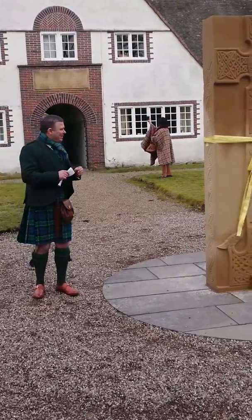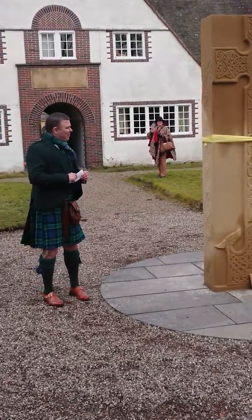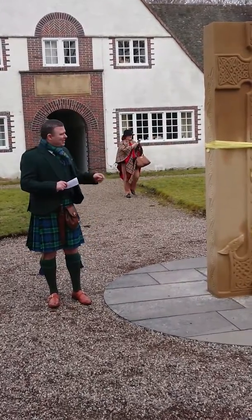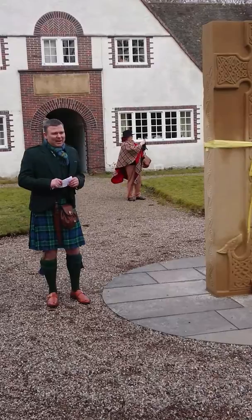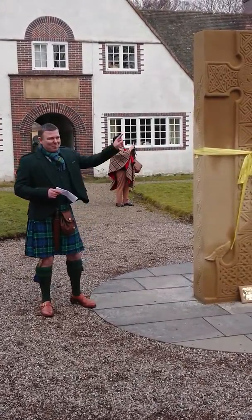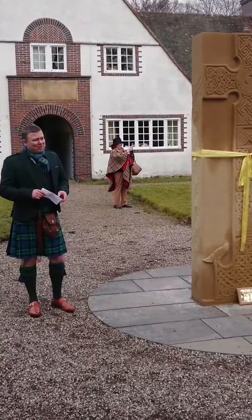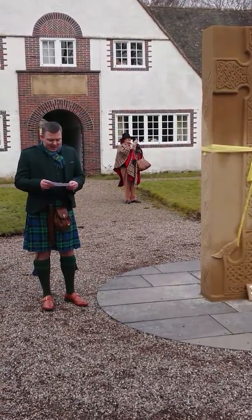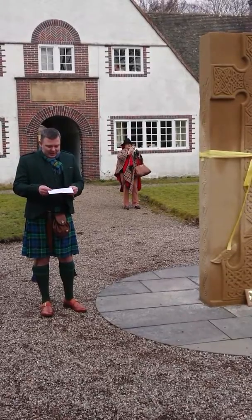I've got a couple of people I'd like to thank. Gordon Ewan, my friend, and Colin Mackay helped me carve the cross. Colin was my apprentice, spent a lot of cold hours in the workshop chipping away, and Gordon helped me with the most awkward part of the carving, which was the side panels, which were just the wrong height to carve at without walking away with a bit of backache. So I'm very grateful to these guys.